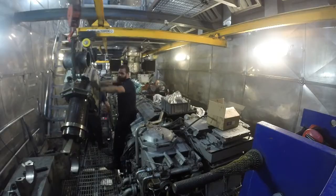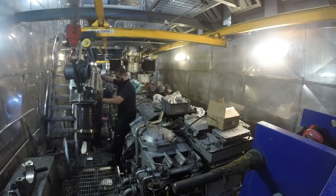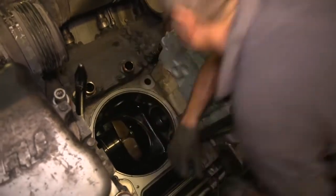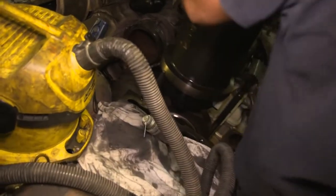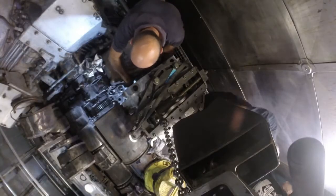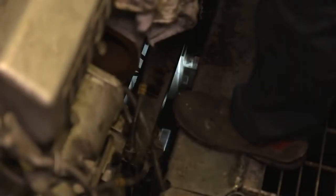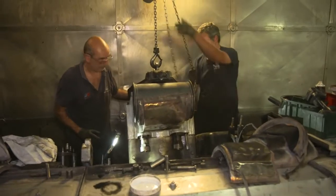The 7-man team are all specialists who have been specifically trained for this engine series. Slowly, they lower the 750-kilogram part in the crankcase. Tough manual work with the help of a pulley. In the confines of the machine room, there is no space for an automatic sealing crane.